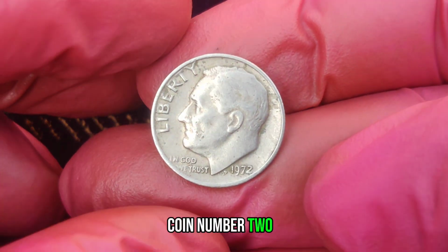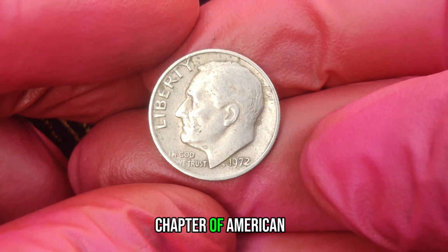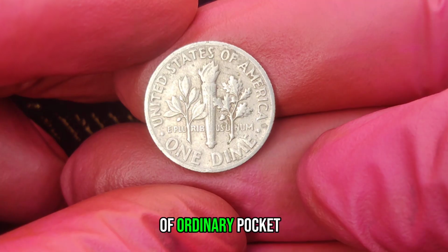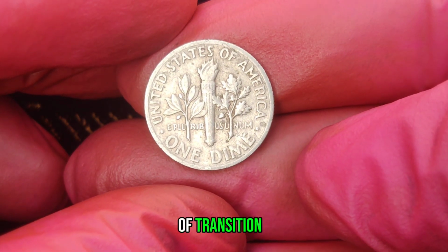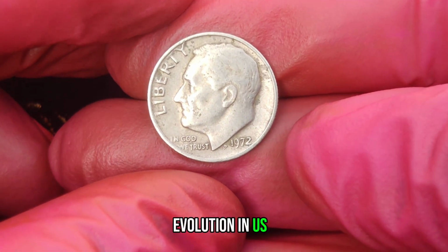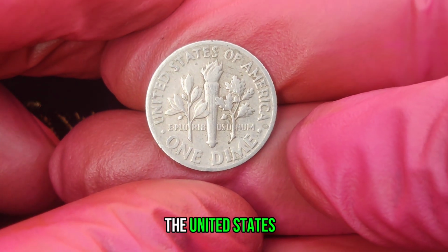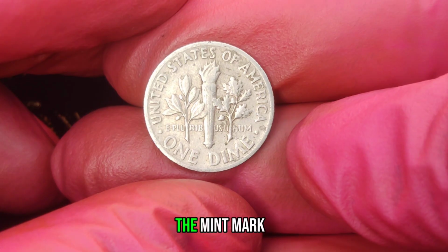Next coin, number 2. The journey of the 1972 Roosevelt dime begins in a chapter of American coinage where subtle mistakes, unexpected minting quirks, and rare omissions rewrote the destiny of ordinary pocket change. The year was 1972, an era of transition, new culture, new ideas, and rapid evolution in U.S. minting technology. And yet, in the middle of this transformation, a mysterious batch of dimes left the United States Mint without one of the most crucial markings collectors rely on, the mint mark.